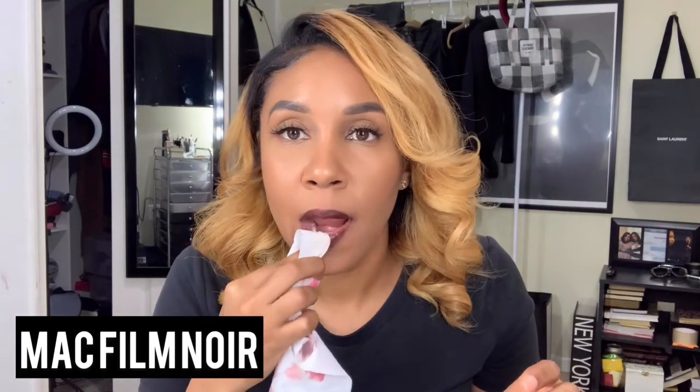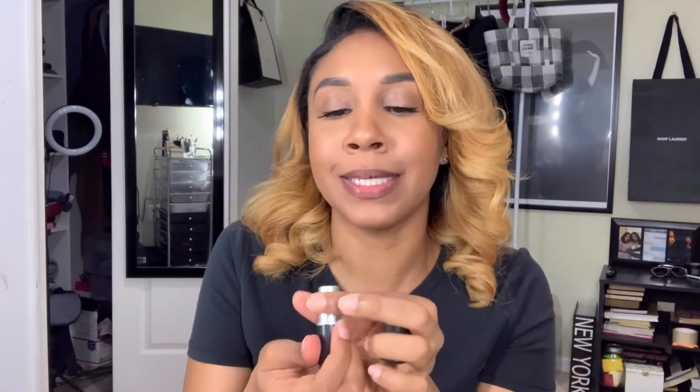That's MAC Film Noir. Next one we have Dabble by MAC. It's a cute burgundy. Now this is cute. This is a cute fall look lip. So MAC Diva, we're gonna keep this. I think all the MACs I know for sure, except for the other one that barely came off. All the MACs I picked up, I tried on, I wore, except for this one, MAC Candy Yum Yum.